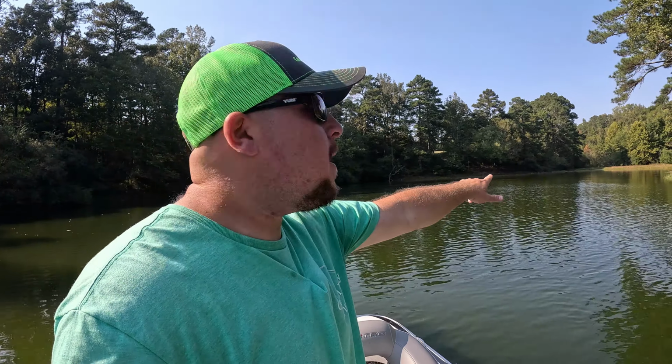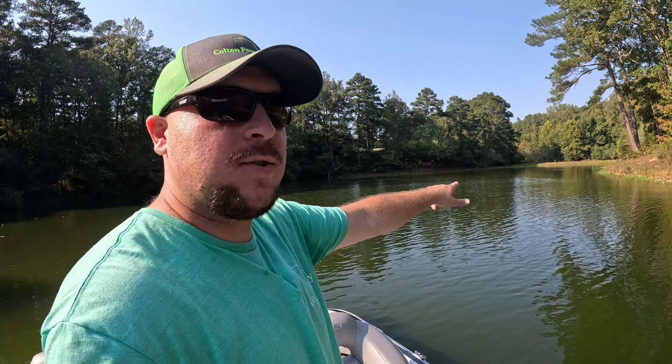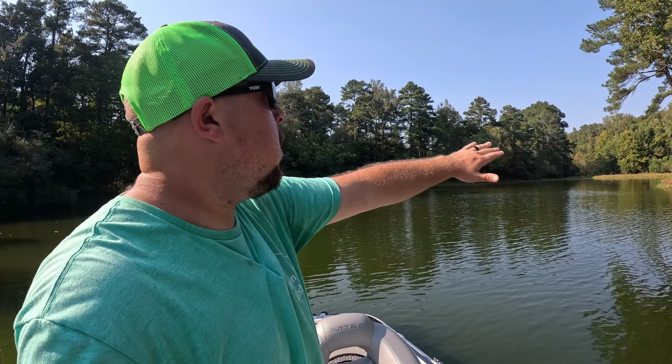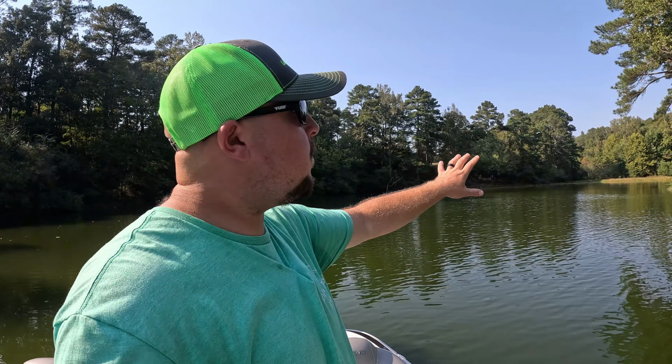Back behind me here, we've got this huge pocket, and you'll probably see some fish jumping. These fish, largemouth and spotted bass, are just circling all around this pocket. Most of the fish that I found in the very back are not massive fish. We're talking pound and a half fish, okay?